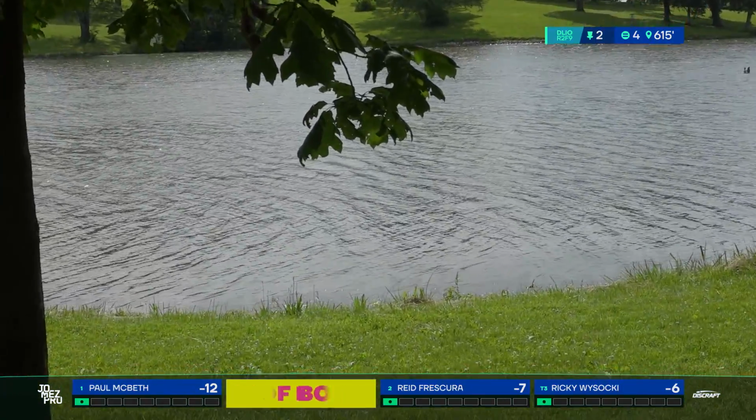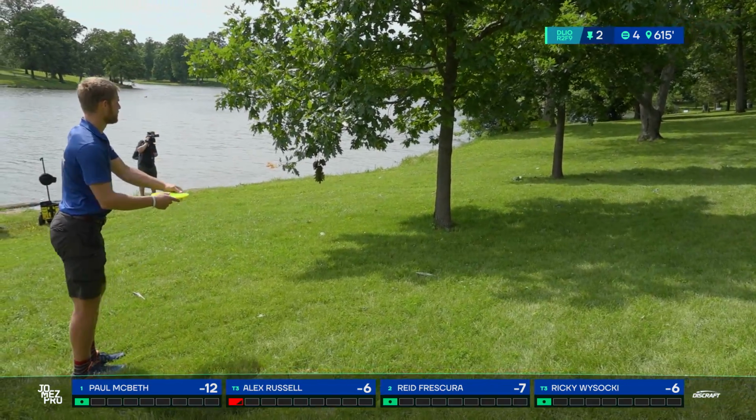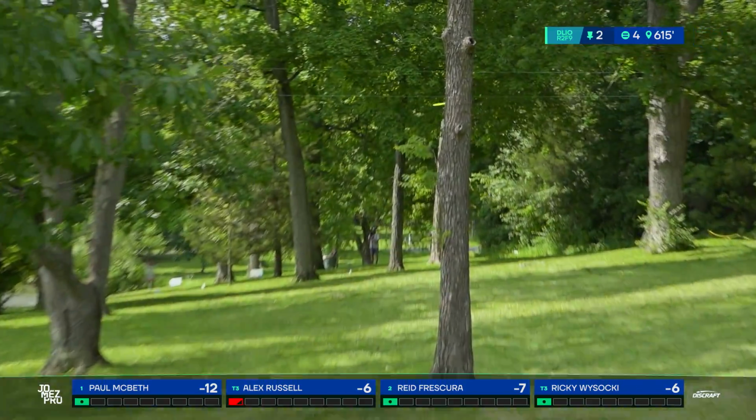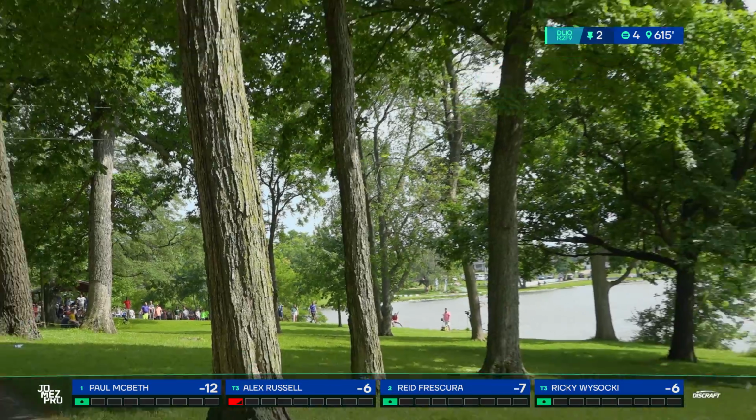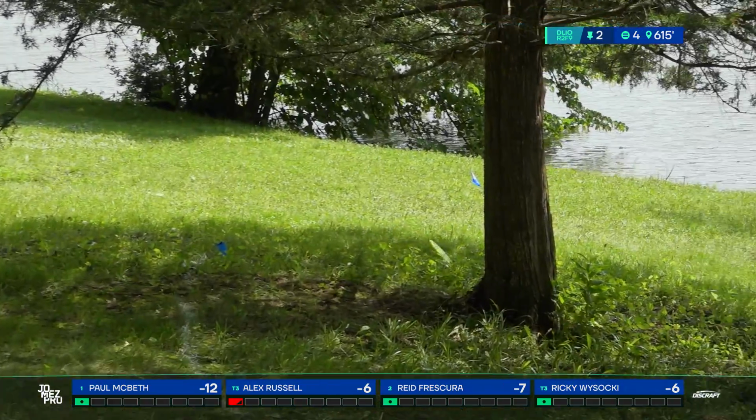Yeah, it is. And Alex has gone out of bounds too. He's just so smooth with that forehand. It just gets that distance so quick. It's hard to throw it that far to get out of bounds. I mean, it's all of 400 feet to make it to the water. Well, it's downhill. If you get the height right with the fast disc, I could see it happening. Obviously, we had 2 players do it, so.